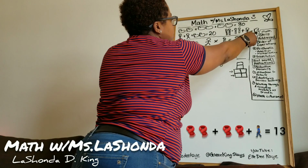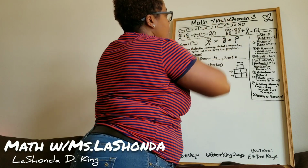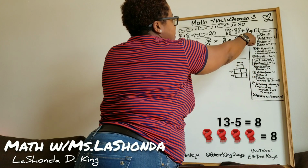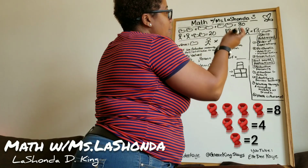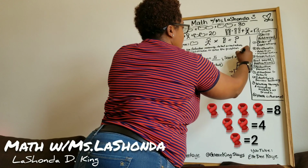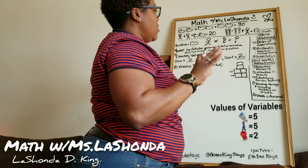In the next part, I know that the person is 5. So I have 13 minus the 5 leaves me with 4 scarves. So that is, it leaves me with 8. So 13 minus 5 equals 8, okay? So if I know that I have 8 and 8 means 4 scarves, then I can deduce that each scarf is 2. Perfect. So we've identified our value.